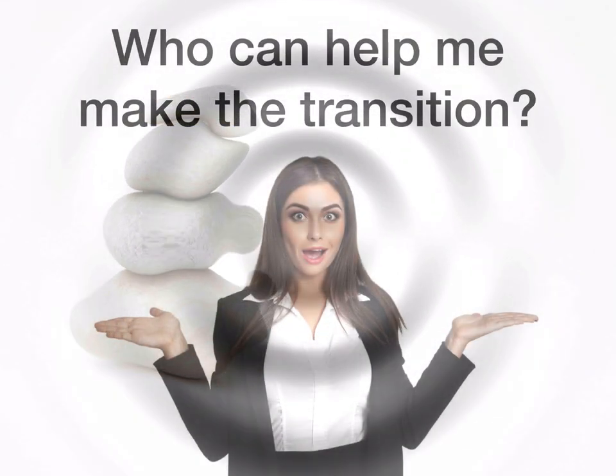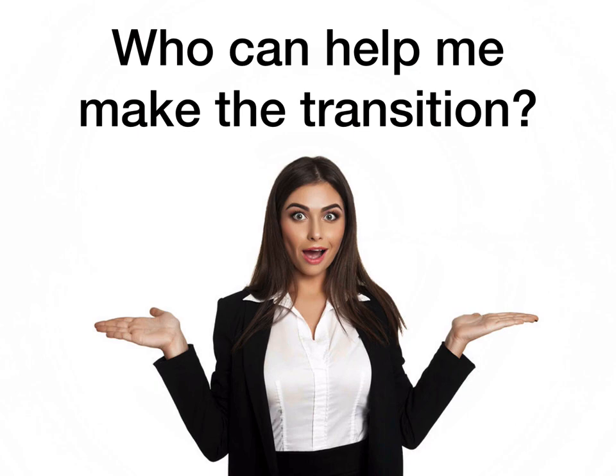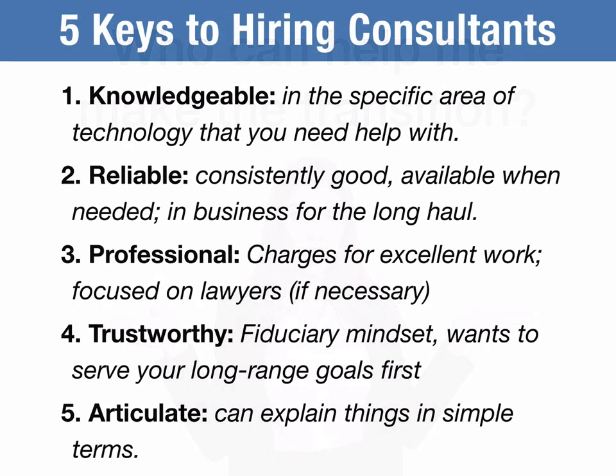So the last question typically is, well, who can help me make the transition, right? And the answer is, you need to get good at figuring out how to hire tech consultants. So here are the 5 qualities that every tech consultant that you hire should have. 1, obviously they should be knowledgeable about technology, but what kind of technology? Whatever kind you're asking them to help you with.